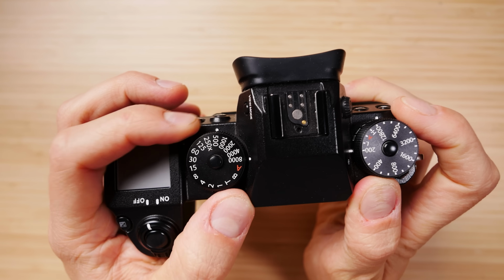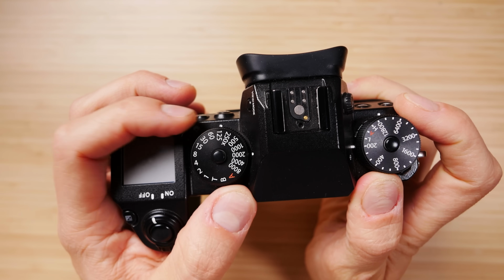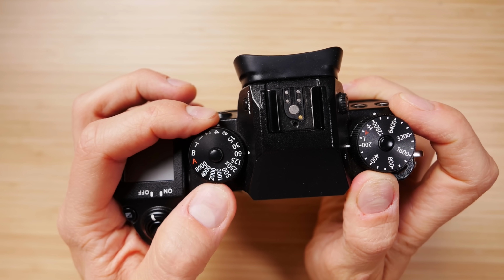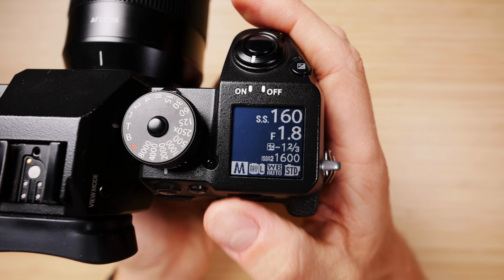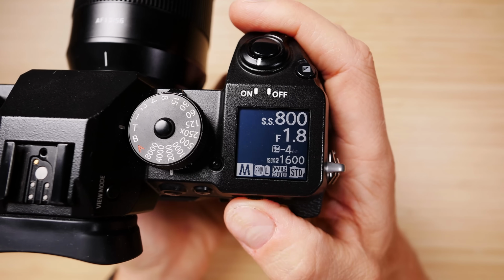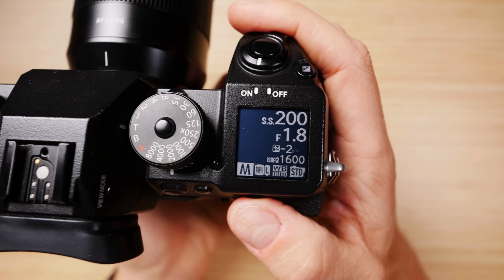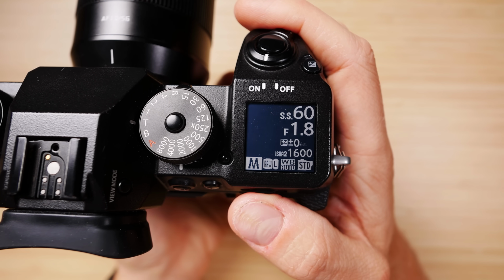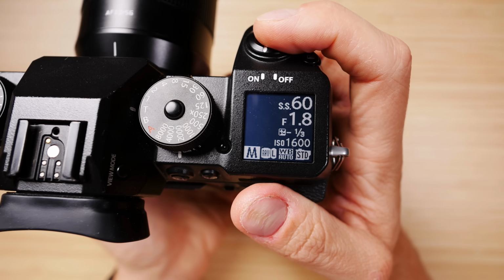You get the manual shutter speed and ISO dials like you do on other Fuji cameras, but instead of having the manual exposure compensation dial, you get this large LCD screen at the top for settings. From what I've researched, it's not an e-ink screen, but it sure looks like that. And it's not a game changer at all for me, but as I've used the camera more and more, I find myself checking it more and more often and utilizing it, and it is really nice.